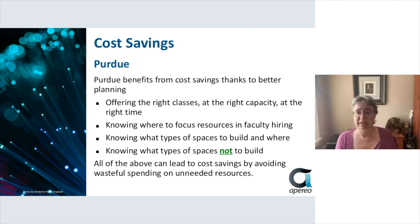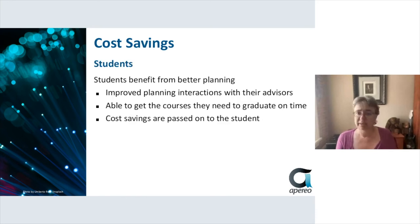And that leads to cost savings because, you know, what are the right classes to offer? Where are you going to focus your resources in faculty hiring? You don't want to be hiring in the departments that are shrinking. You want to be hiring in the areas that are growing. Knowing what types of spaces to build and where, and to be honest, knowing what types of spaces not to build. If technology is going in a direction where you're not going to use a certain lab in the future, don't build a new lab of that type. And so all this leads to cost savings by avoiding wasteful spending on unneeded resources. And this cost savings, I mean, this also is felt by the students.